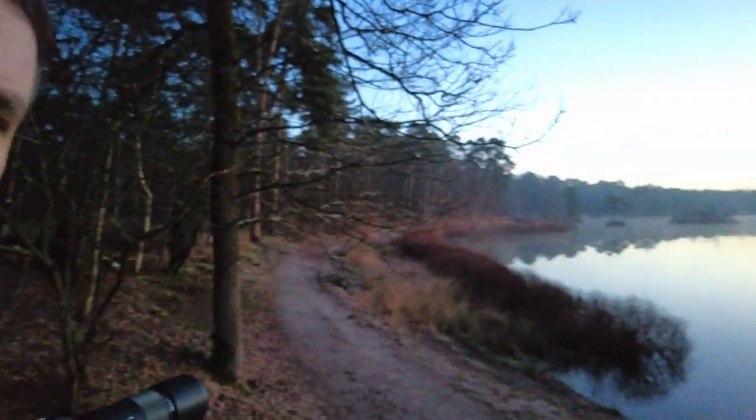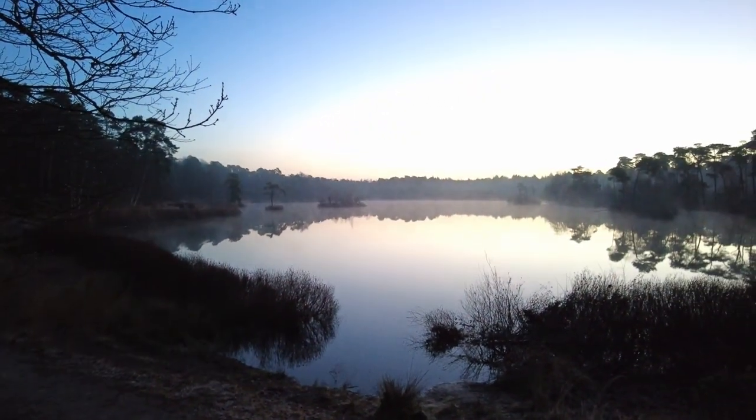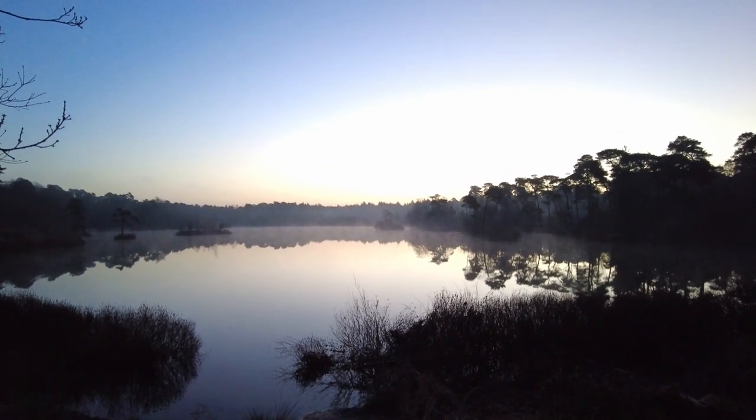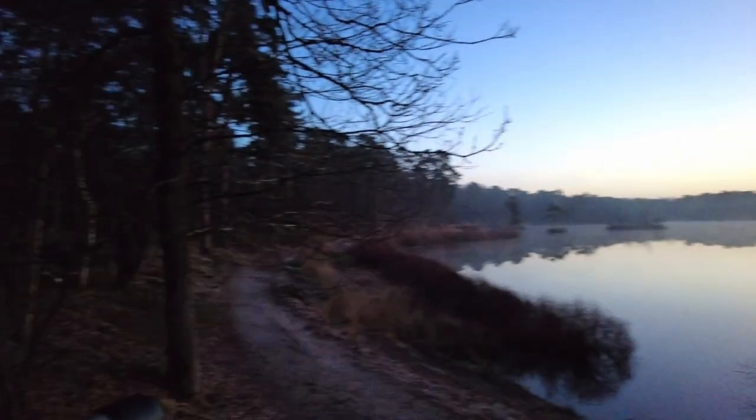So we have arrived at the place we were driving to. It's now I think about 20 minutes before sunrise, and I just want to show you what I'm looking at. There's a little mist above the water, some nice trees on the island, so it's gonna be a good day. But there are no clouds, so it's completely blue sky. And yeah, I think I found a shot here. I'll show you.